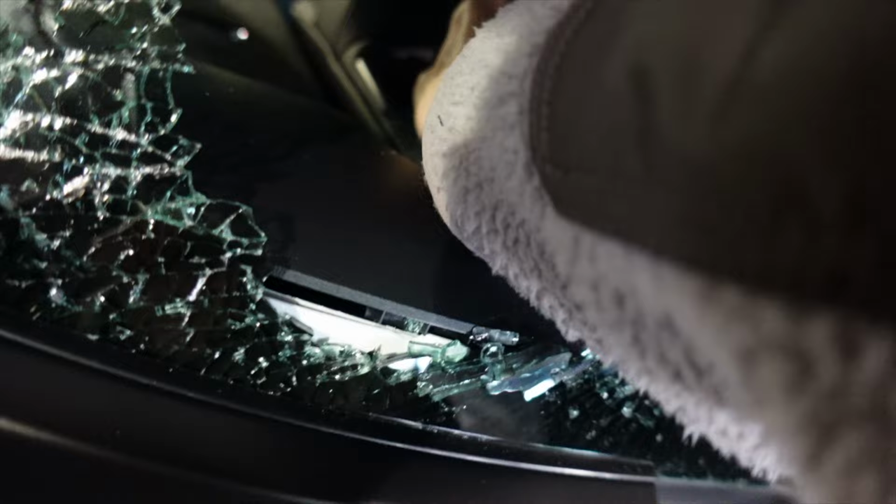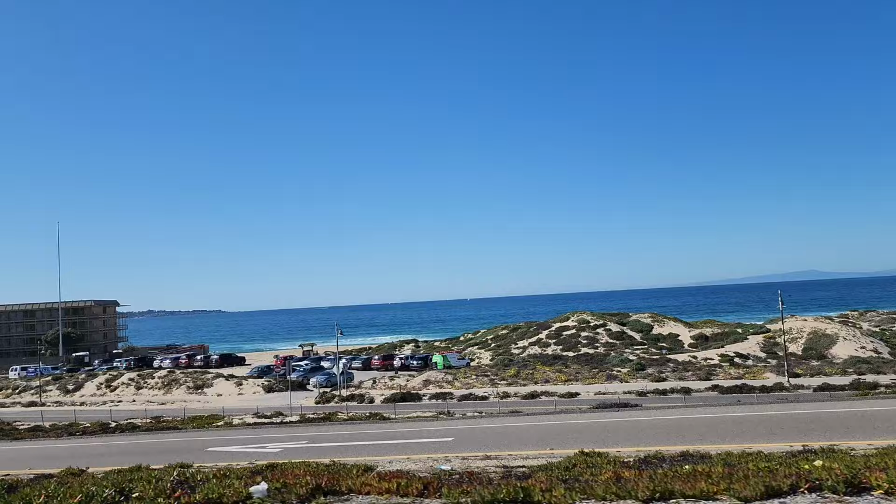But aside from the cracked screen and the broken windshield, I didn't let that get in the way of actually enjoying our vacation. And I documented it all on this new Samsung S22 Ultra.